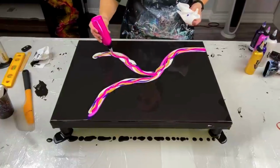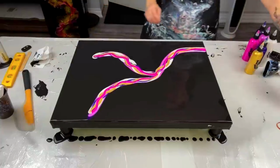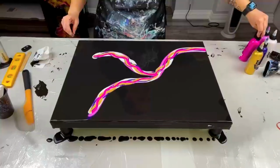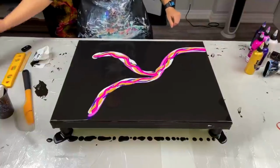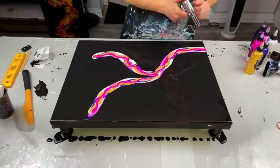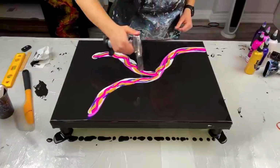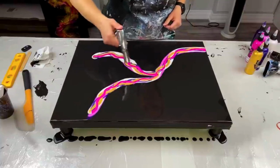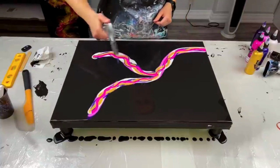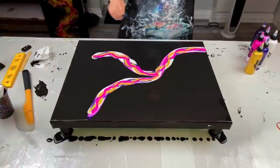Wow, this beautiful, beautiful rose. Look at that. Holbein Luminous Rose. What a gorgeous color. Okay. I'm going to pop these bubbles. What is up with my torch today? All right, and let's blow this out.